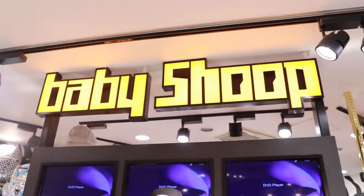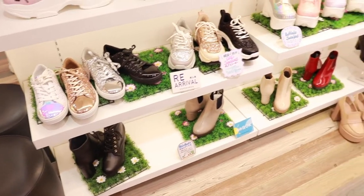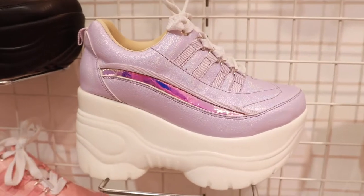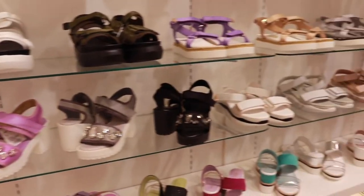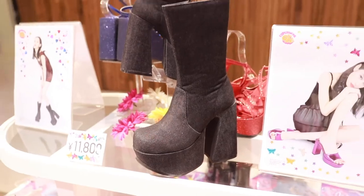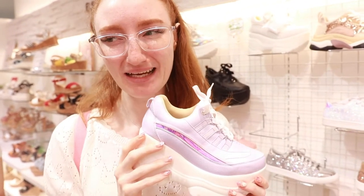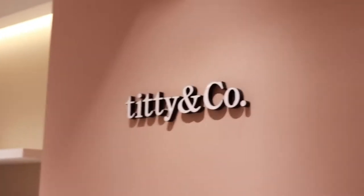When you just Photoshop your images a little bit, baby Shoop. My size is so low! It sounds like a high-class strip club.